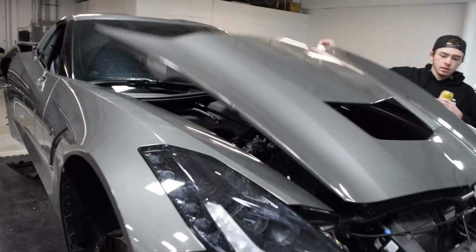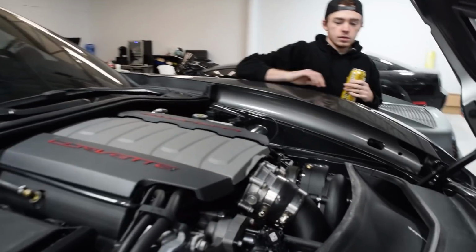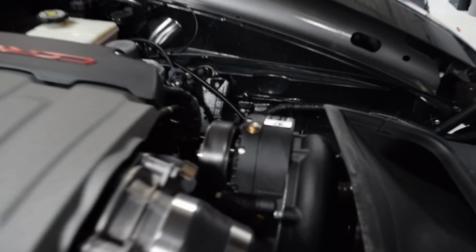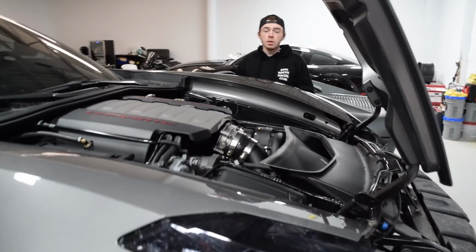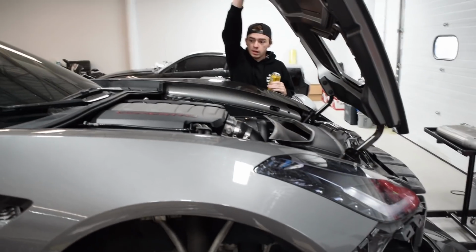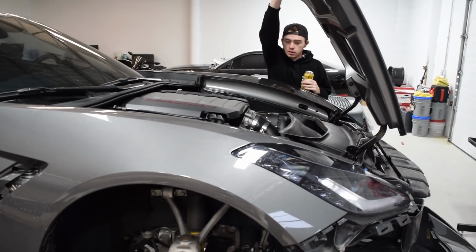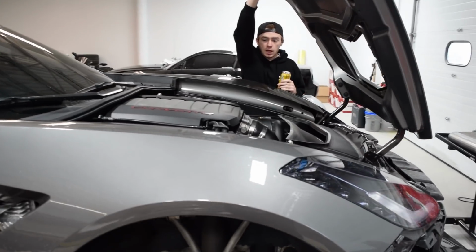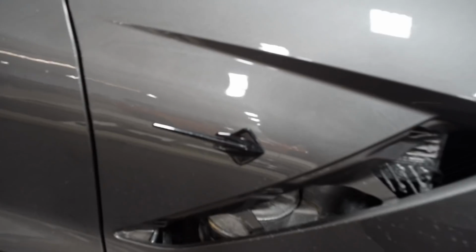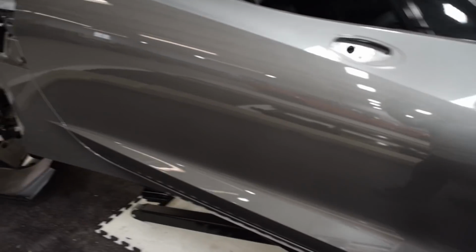Just a sneak peek: this thing is no ordinary Stingray. It is pro-charged. Sounds amazing. It's on meth. It's like a 700. I could be underestimating it, but minimum of 700. So it's on the crystal meth. It's wicked. So yeah, this ain't no ordinary Stingray. Sounds loud, crazy.